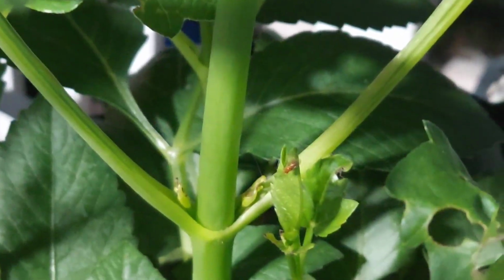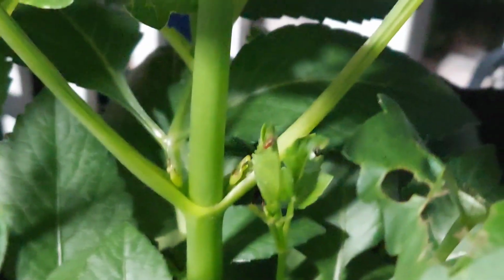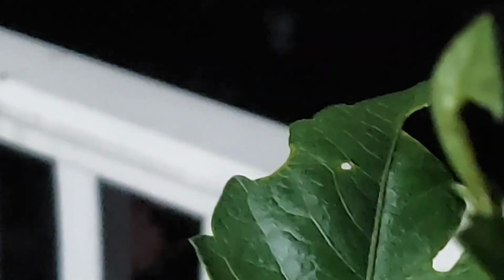So, wait, what is that? Looks like a little fly. Yeah, that's out of there. Still nothing.